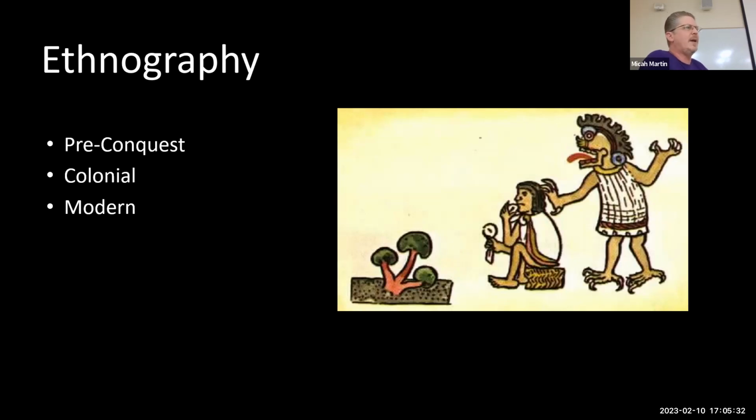And so we see that picture right there up on the screen. That is from Bernardino de Sahagún's The Florentine Codex. It's one of the greatest works of anthropology in the last 500 years. It shows a person probably eating mushrooms. We have some oddly colored red and green mushrooms that appear to be growing there. And then we have a representation of what's probably Mictlantecuhtli behind the person, which is the Lord of the Underworld. And so the idea there is eat mushrooms and, I don't know, see the devil or something like that.